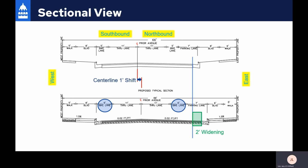So how do we actually incorporate these changes into the project? If we take a look at the cutaway views here, the one above is the existing, the one below is the proposed section. We are able to add a 6 feet bike lane on southbound with a 1-foot center line shift to the east side. And then same way, we would add a 6 feet bike lane on northbound. We can do that by widening the pavement by a total of 2 feet. This comes at the cost of reducing the boulevard down to 6 feet from 8 feet. 6 feet is our minimum that ensures healthy tree growth and room for snow storage. So we meet just the minimum there.